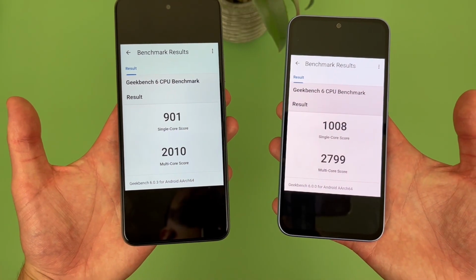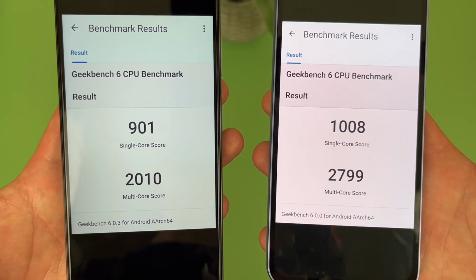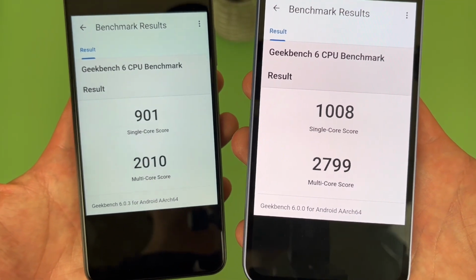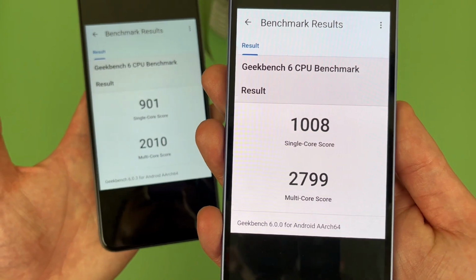Now I did run a benchmark test on each phone using Geekbench 6, and here are the results I got. So again, as you can see, between the two, the A54 5G does have a noticeable, maybe not huge, but still noticeable advantage. So if you do want the faster phone between the two, definitely keep this in mind.